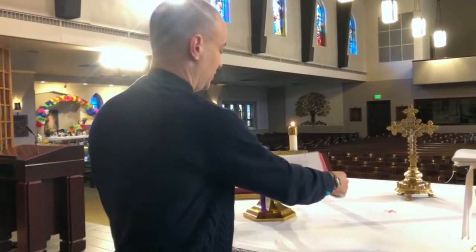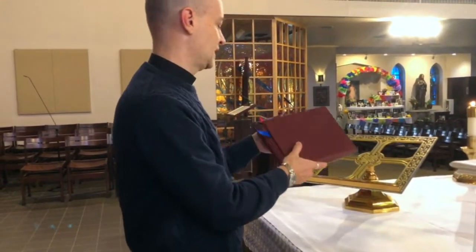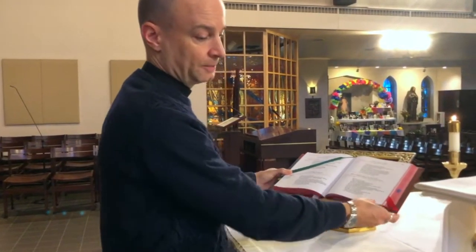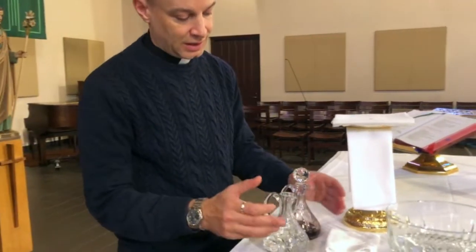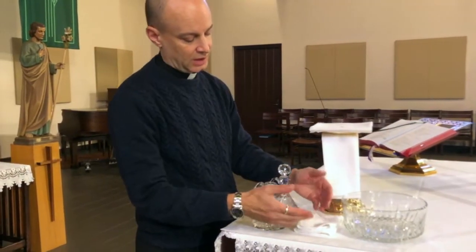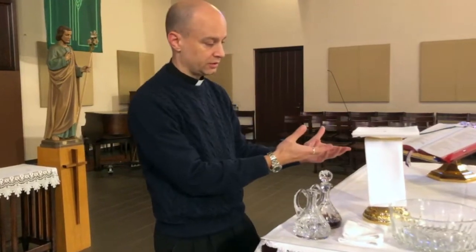And we have it on a beautiful book stand that we use to hold it up so that the priest can read it more easily. Everything we put on the altar is decorated and beautiful, as you can see. Over here, we have our cruets that we use for Mass, the cruet with the wine, the cruet with the water, and the bowl that we use for the washing of the hands with the water, and the little towel that we use to dry our hands after we wash our hands ready for the Eucharist.